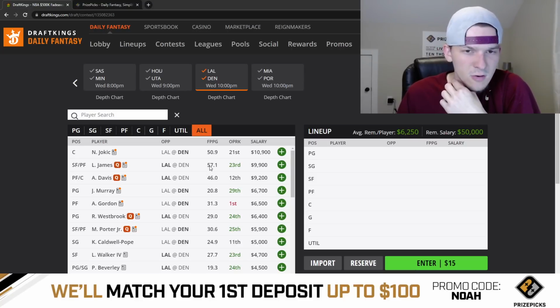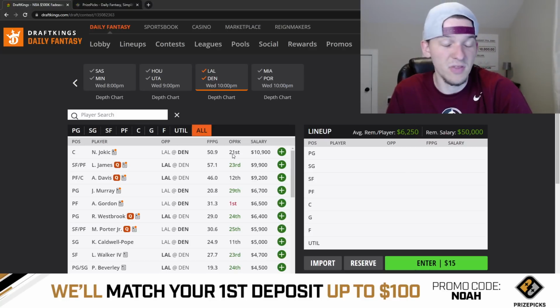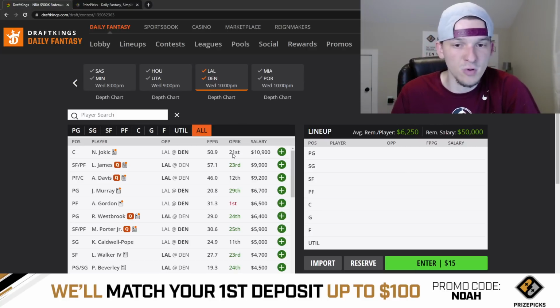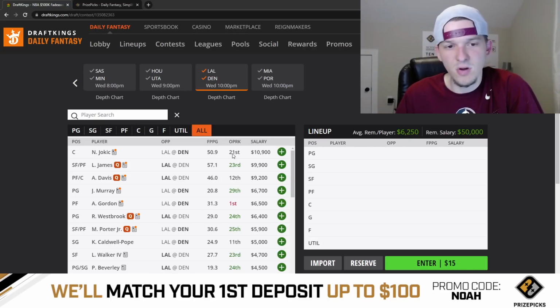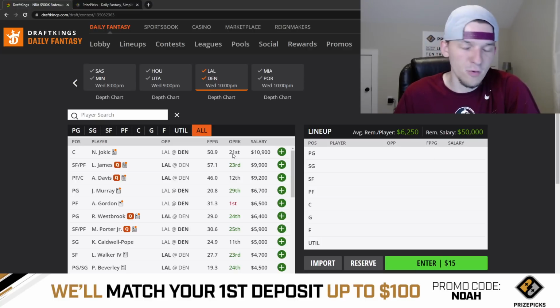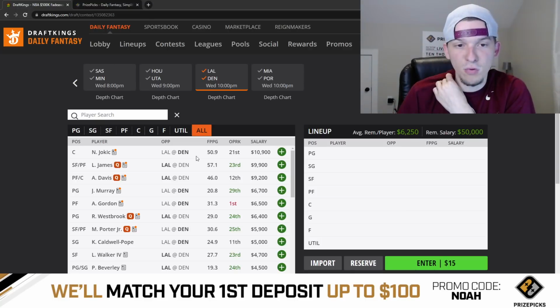Wouldn't play them together on a 10-game slate, but if you want to go to one of the two, I don't hate it. I think LeBron is probably the one that I would prefer, just because he's had a higher usage rate. He's also been more productive on a point-per-minute basis. Plus, Anthony Davis is going to be guarded by Jokic. There's foul trouble concerns there. Jokic is a tough guy to score against. He's a tough matchup in general. So probably lean LeBron over AD today, but both guys in play here, especially without Westbrook.